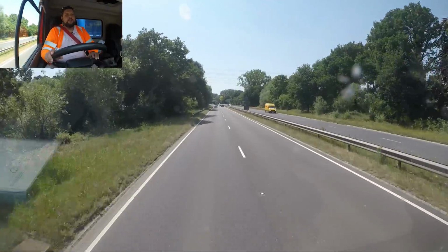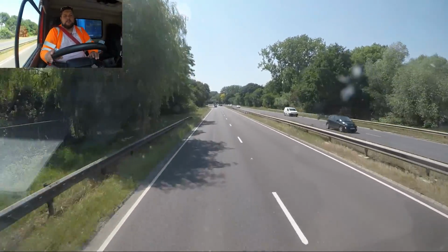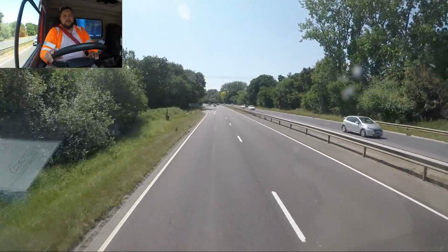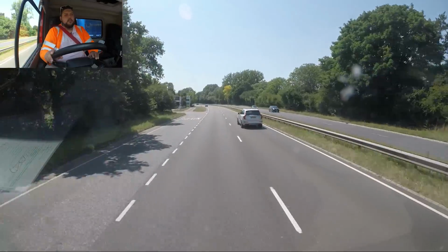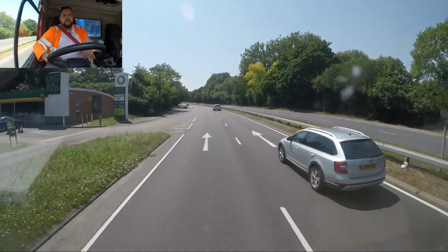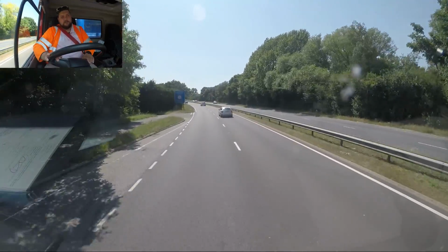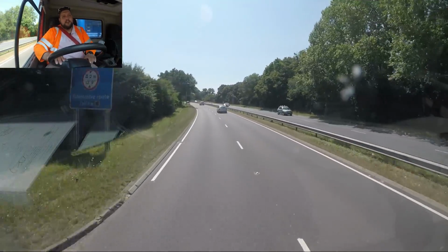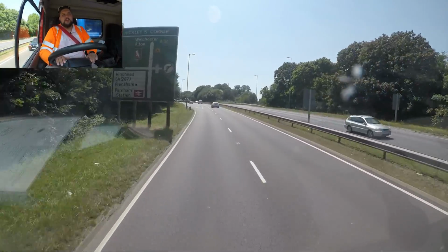Right, in 200 yards time we've got a service station, so what goes in must come out, so we've got to be prepared for vehicles coming out onto the slip road. More vehicles are overtaking me. Just going to take it nice and steady now, make sure we keep the motion going if we can. There are some traffic lights up ahead, so as soon as I see, well, there's a car braking there, look, so we know that it's going to be a red light round here, because the car's braking way before I can even see the lights.